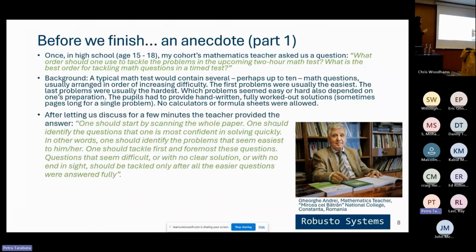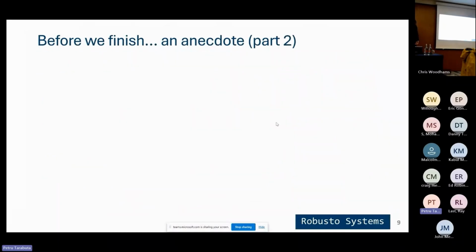Okay, so after letting us discuss for a few minutes between ourselves and provide some answers, he provided the answer. One should start by scanning the whole paper. One should identify the questions that one is most confident in solving quickly. In other words, one should identify the problems that seem easiest to him or her. One should tackle first and foremost these questions. Questions that seem difficult or that have no clear solution or with no end in sight should be tackled only after all the easier questions were answered fully and completely, and you double check them. You make sure that you're getting all the marks that you could get.